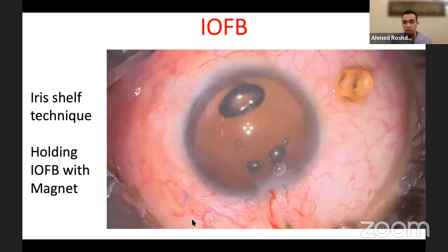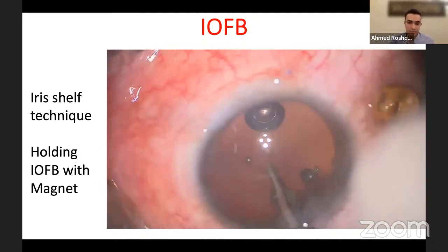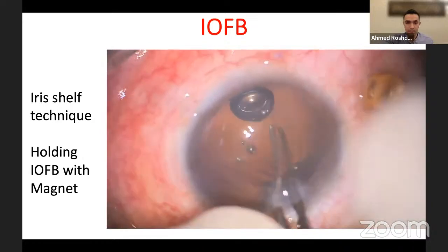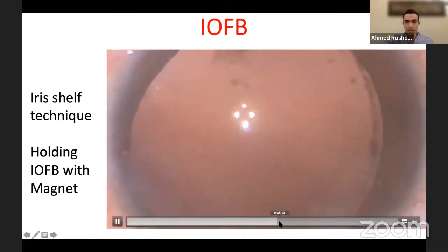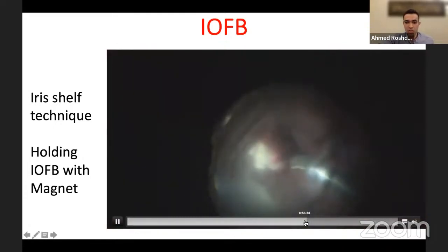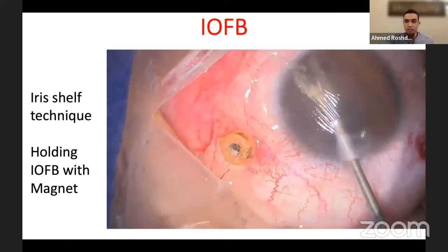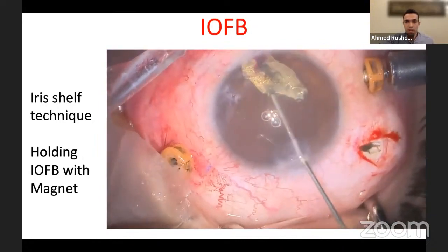So now I puncture the posterior capsule with a 27 gauge needle. Here I'm doing a posterior capsule rhexis. Here you can see the anterior and the posterior capsule rhexis, and in this case the foreign body was very large. I held it with a magnet and I delivered it in the anterior chamber over the iris. Then I get it out through the corneal incision, and then IOL into the capsular bag.